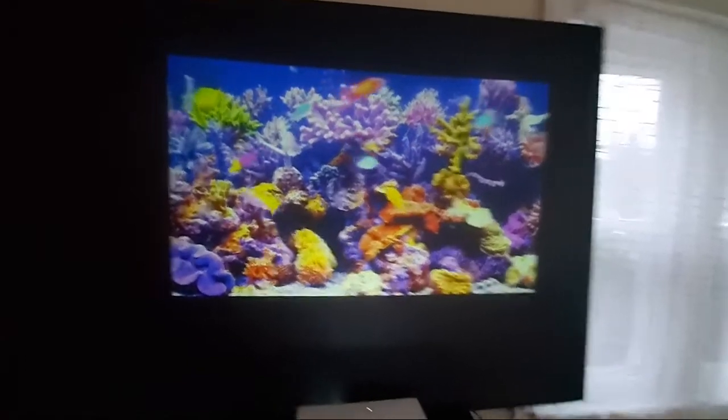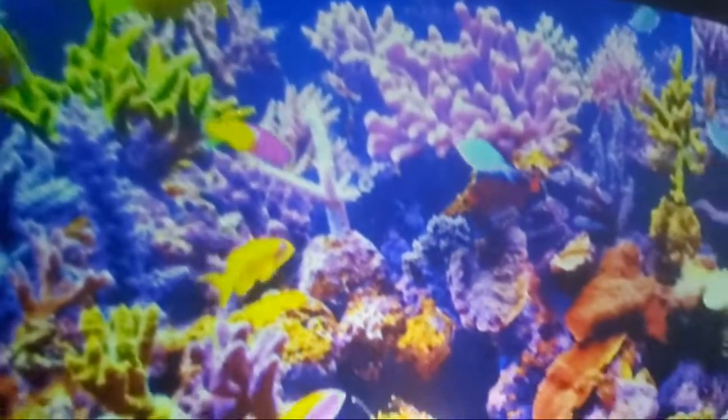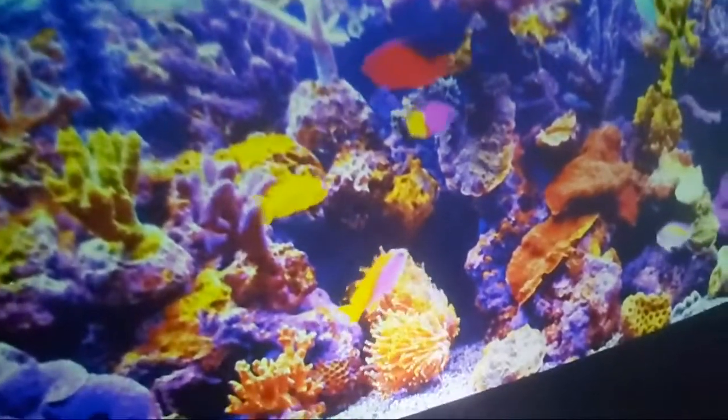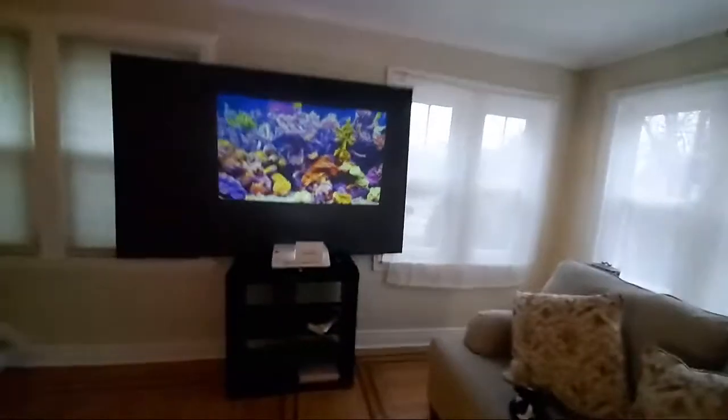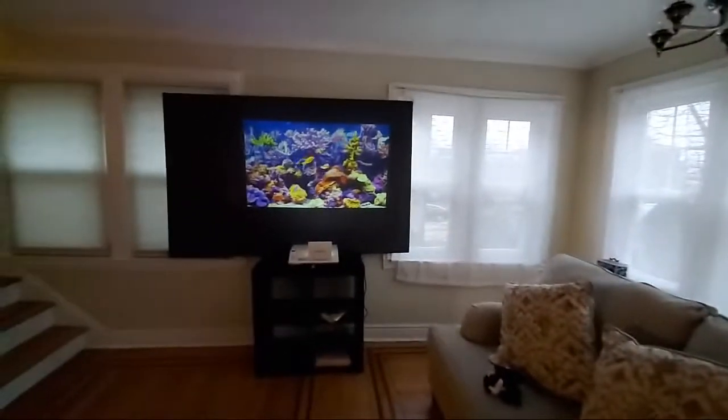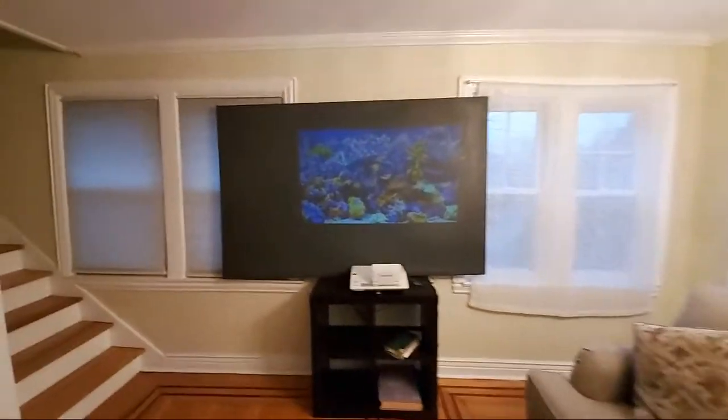But I was able to go in and adjust it the way I wanted to. Look how bright the colors come up. This is the reason why I love this black technology. It pulls the best from your projector's capability. So I got myself a projector. I'll send it back over to him. He'll have my projector.